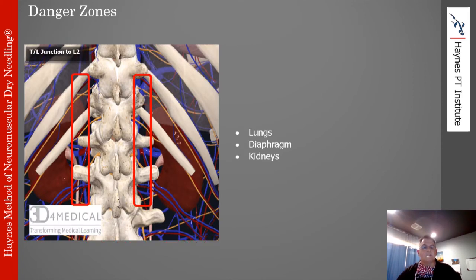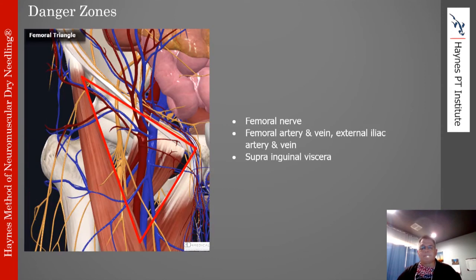At the TL junction, one thing that we notice in this area is that there is a significant change in width of the lamina itself, which we frequently use as a backdrop for our deep spine needling. Missing the lamina can end up resulting in needling into the lungs, the diaphragm, or the kidneys. At the femoral triangle, there are structures that we do needle in this area. However, being the location of the femoral neurovascular structures, we want to be cautious and aware of where those structures lie when we do needle.